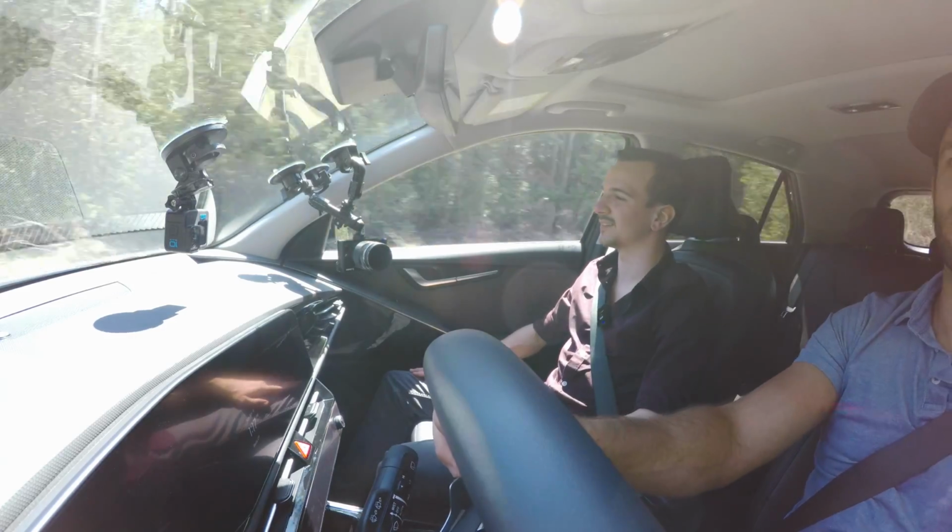Honestly, ride quality is good. Noise levels are pretty decent. The suspension works well. I'm comfortable in this thing, even in the driver and the passenger seat. It's not going to ride like an Escalade, but it's not an Escalade, and it doesn't cost as much as an Escalade, right?